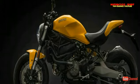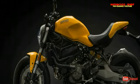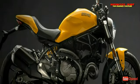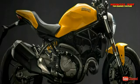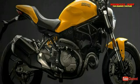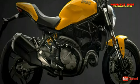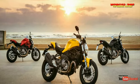One of its most endearing and enduring models is the Monster, first shown at the Cologne show in 1992 and produced continuously since 1993. Embracing simplicity, designer Miguel Galuzzi said, "All you need is a saddle, tank, engine, 2 wheels and handlebars." Officially called the M900, the nickname Monster stuck.